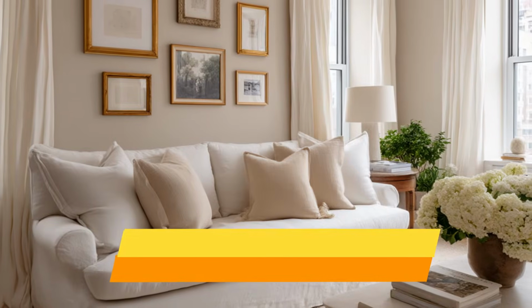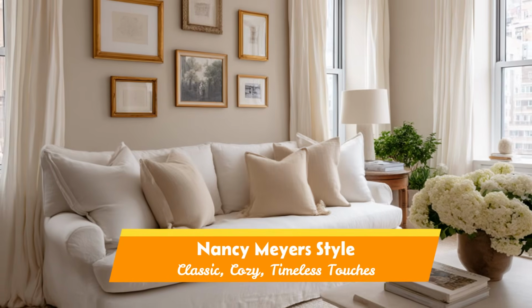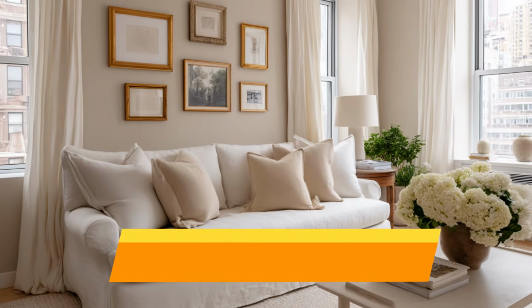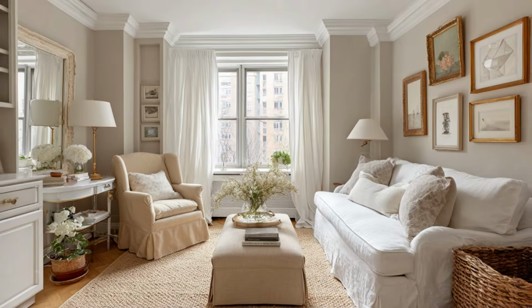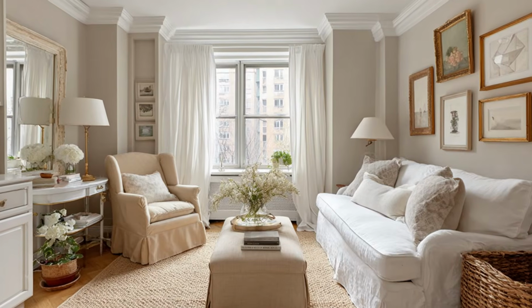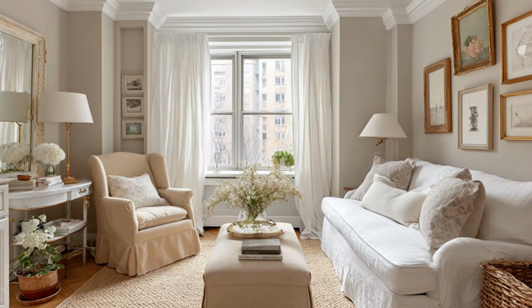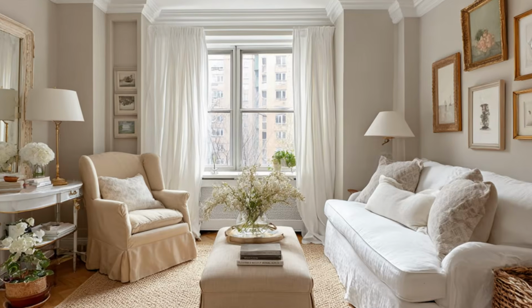Nancy Meyers' design style is instantly recognizable, warm, elegant, and full of lived-in charm. From her iconic films like Something's Gotta Give and The Holiday, her interiors evoke a sense of comfort and timelessness. The magic lies in the balance between traditional design and effortless sophistication that never feels fussy.